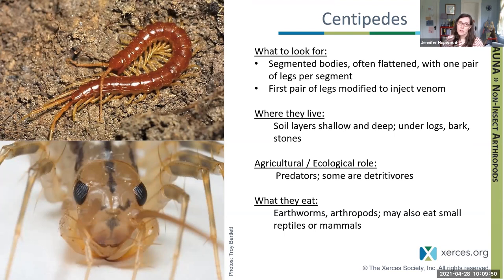They'll live in all layers of soil as well as on the soil surface, hunting their prey. And they can be very excellent hunters. Many are nocturnal and they can be quick at running and quick at tracking down their prey. Centipedes can also be quite longer lived and will also provide care for their young.